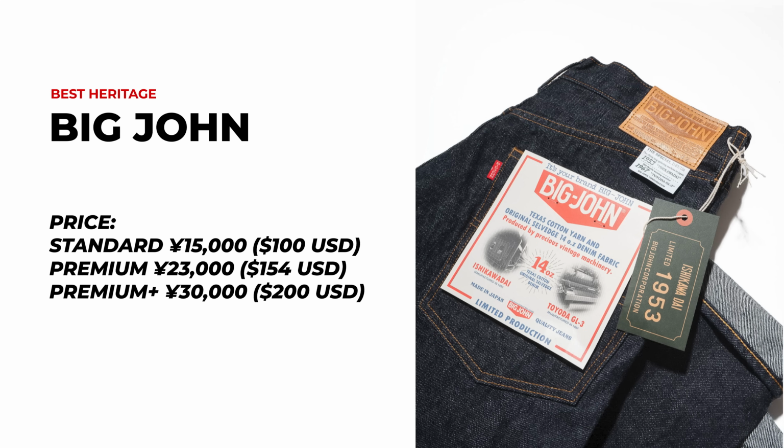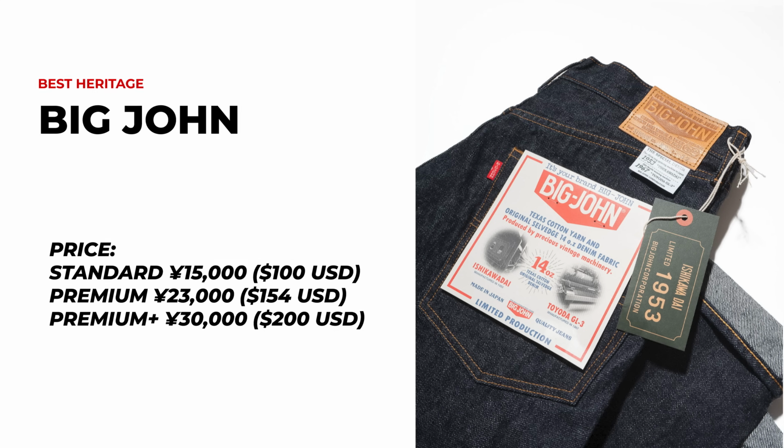But their entry-level models are surprisingly reasonable. A solid pair starts at around 15,000 yen, which is around $100 USD, while their near premium offerings begin at around 23,000 yen, which is around $154 USD. As a quick tip, always check exchange rates before buying to get the most accurate pricing.